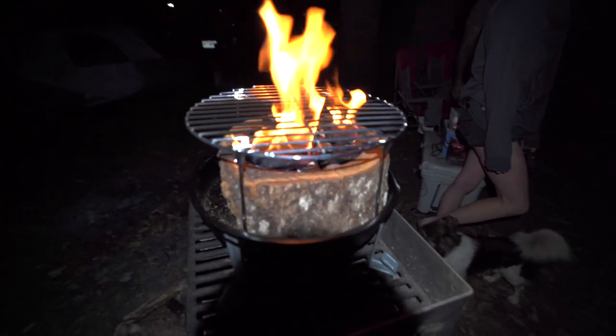All right, so we finally made it up to camp. Got everything set up. I don't know if you guys can see any of this. Fire's going. You got the projector, but it's not on right now. Chewy, y'all wanna watch movies? Chewy's ready to go, waiting for the fire to heat up so we can cook up some dinner.